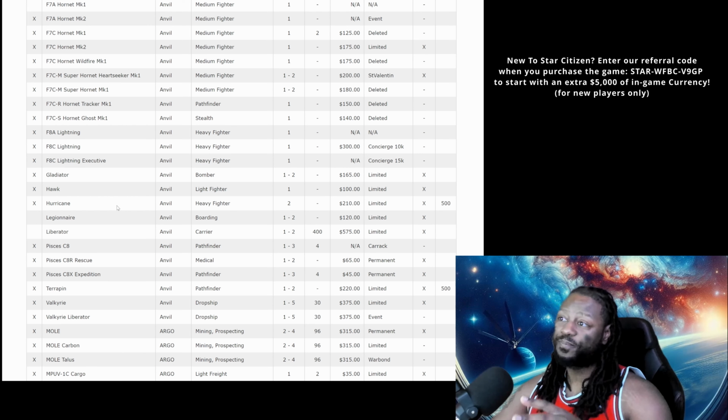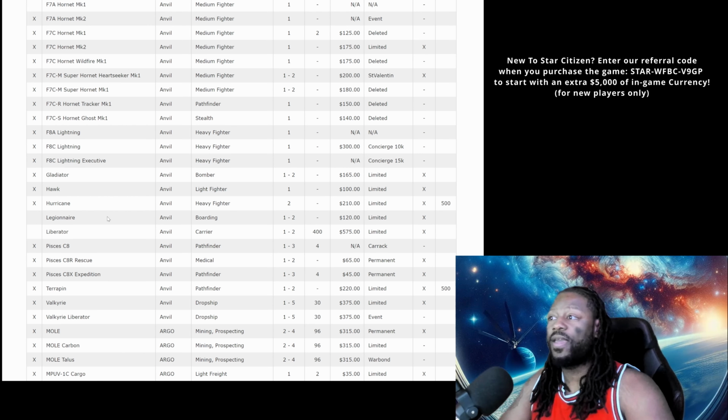The Legionnaire, this is another reason why I think Anvil is next. This would be my third major reason why I think Anvil is next. The Legionnaire is going to be huge. We're talking about Idris coming out. We're talking about Polaris coming out. We're finally putting capitals in the game. Why would we not want the ability to board those with the Legionnaire? It makes sense for them to start working on the Legionnaire immediately after you put the capitals into the game, so that you can say, here's your absolute way to get onto these ships.